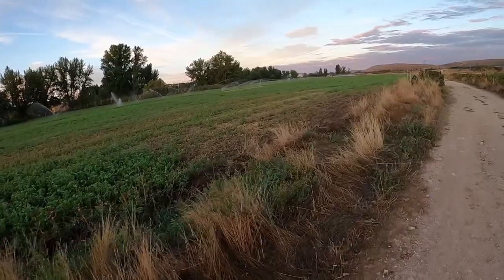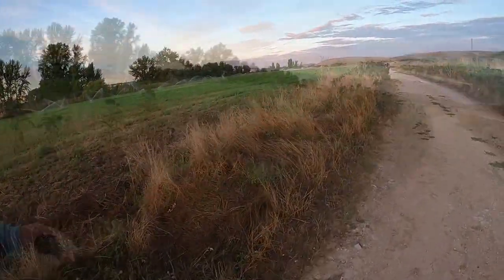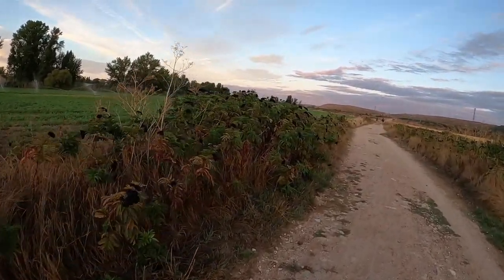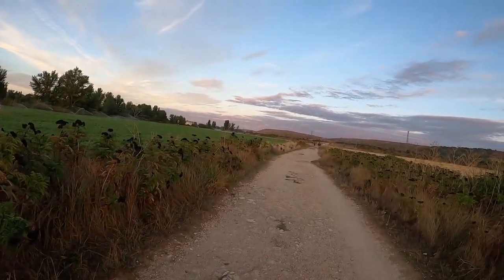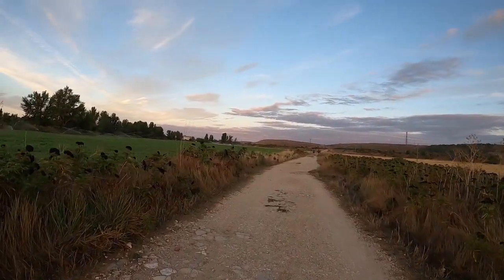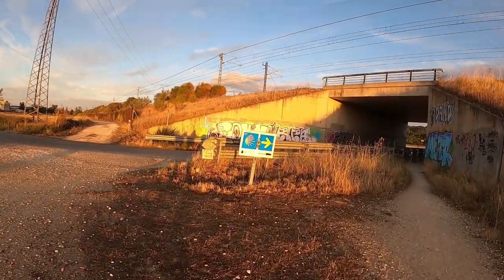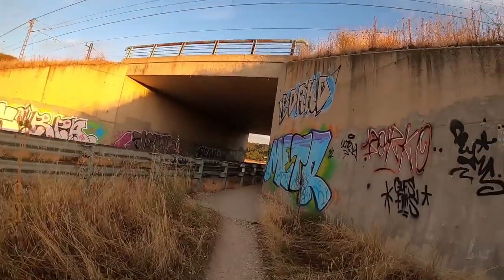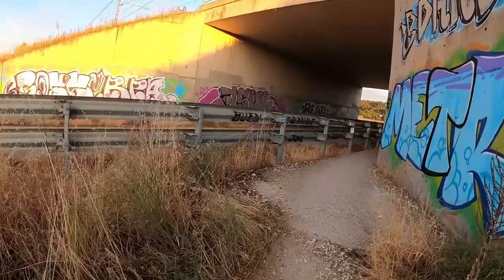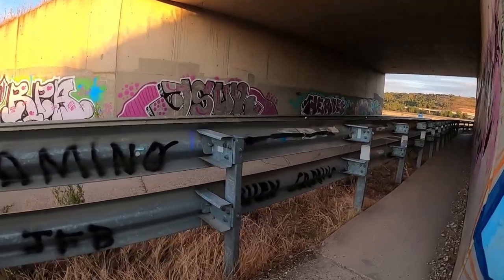I don't know if he moves them or how that works. And it looks like we're coming up to the tunnel they're talking about. Up here, we got the railroad line. Here's the tunnel they're talking about, right here. And as normal, it's got a whole bunch of graffiti on it. Anytime there's anything like this, there's all sorts of graffiti.